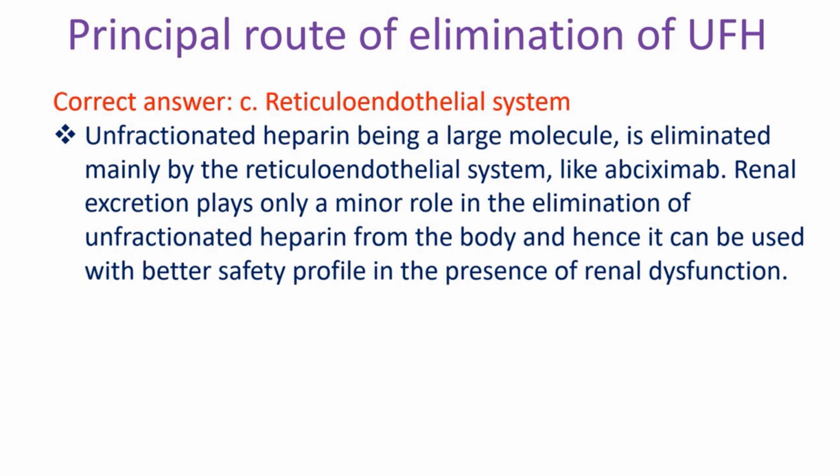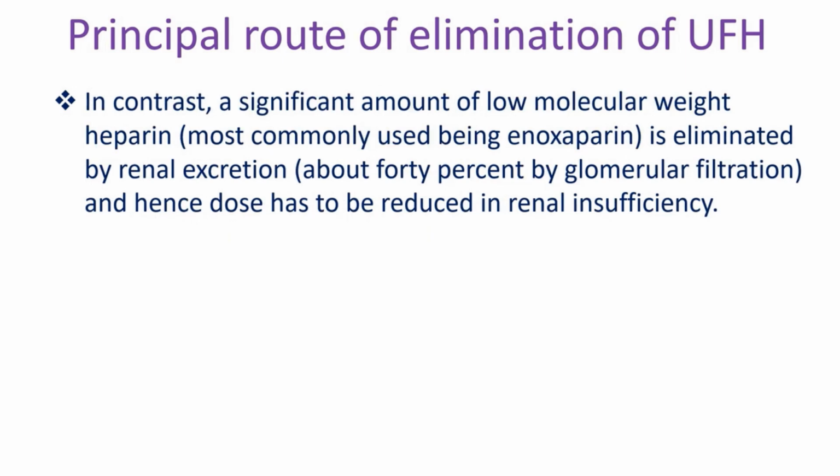Renal excretion plays only a minor role in the elimination of unfractionated heparin from the body, and hence it can be used with better safety profile in the presence of renal dysfunction. In contrast, a significant amount of low molecular weight heparin, most commonly used being enoxaparin, is eliminated by renal excretion, about 40% by glomerular filtration, and hence dose has to be reduced in renal insufficiency.